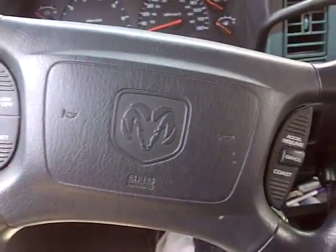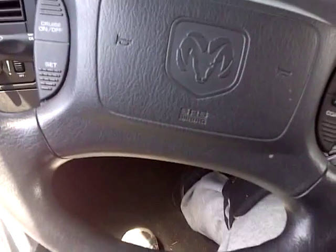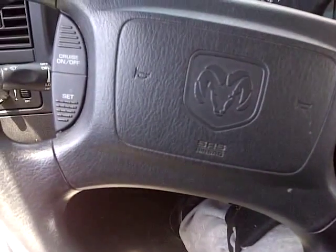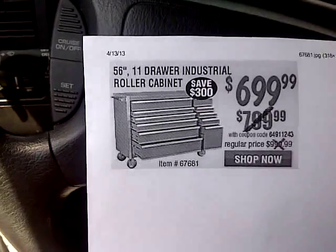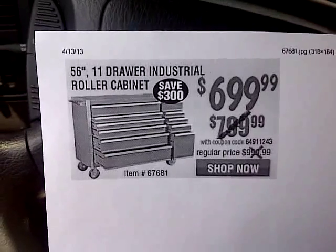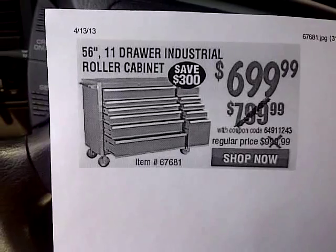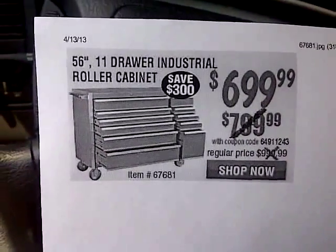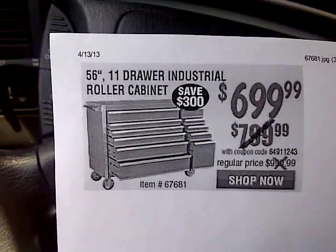Okay, welcome back everyone. I've got another episode where we're going to be looking at something I saw over the internet. I'm looking at this right here, which was on the website for Harbor Freight, and that's what they've got going on. You can see the date that I printed this on, and it's going on for this week, so not much time left. Today's Saturday, so I may have up to Monday to get this done.